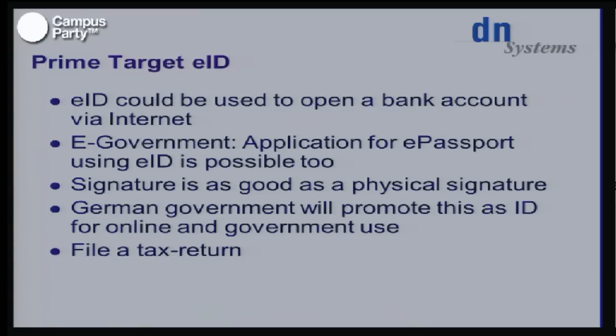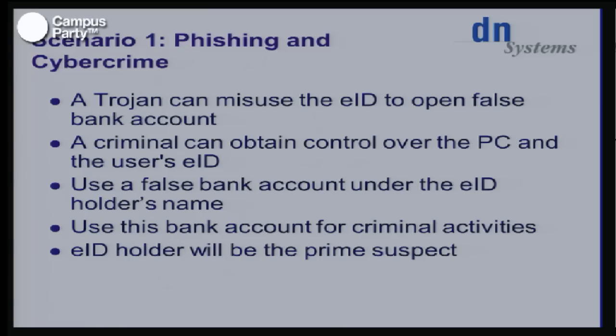The eID, by the way, could be used to open bank accounts via the internet. And the government says the application for the e-passport is secure, and the signature is always as good as a physical signature. The German government will promote the ID for offline and online government use, like filing a tax return. So let's do some scenarios. Security lives from scenarios. The first scenario is that a Trojan can misuse the eID to open a false bank account.